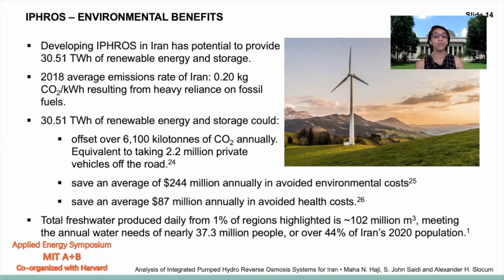The regions around Iran detailed in this study account for a total of nearly 220 square kilometers of potential IFROs reservoirs, assuming that the depth of each reservoir is approximately 30 meters, and that the total volume of seawater that could be held by these systems is approximately 6.58 billion cubic meters.